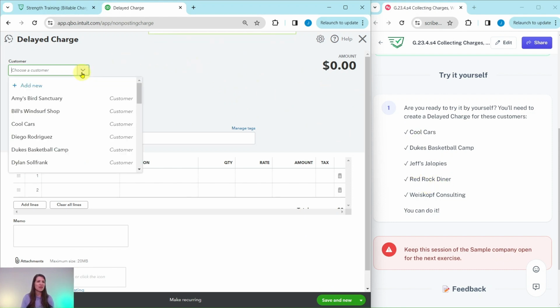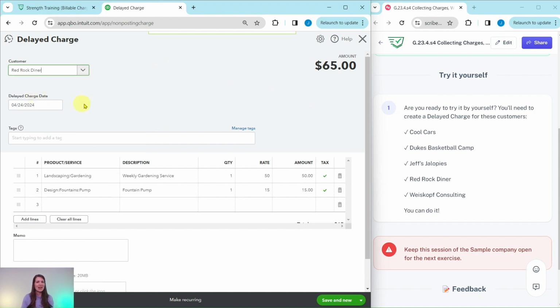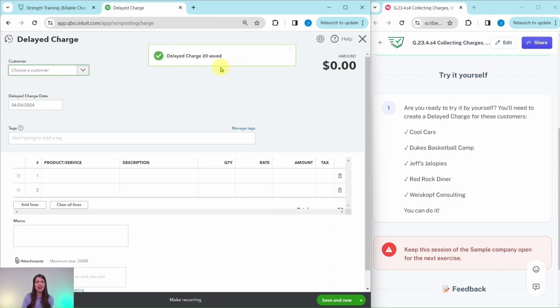So in the customer field, clicking that down arrow, selecting Red Rock Diner. Now this one has information that is populated from the previous delayed charge for Red Rock Diner. Again, this week, Red Rock Diner only had weekly gardening service, so I need to remove this fountain pump by clicking on the trash can icon. Everything looks good here, and so I can move on to Weiskopf Consulting. Once again, clicking on that Save and New button, and that delayed charge for Red Rock Diner has been saved.